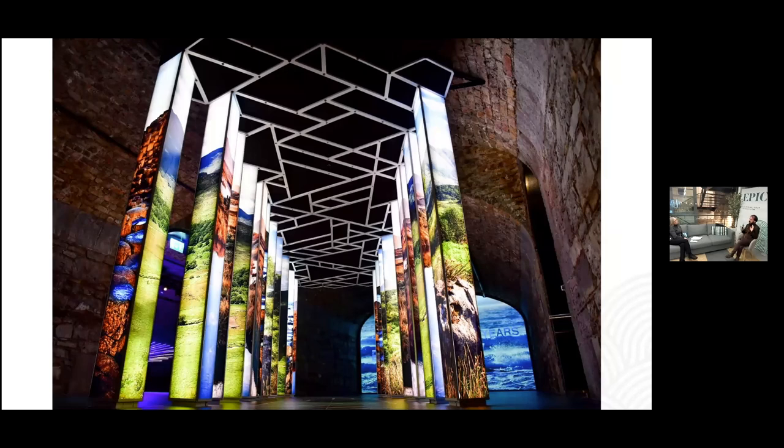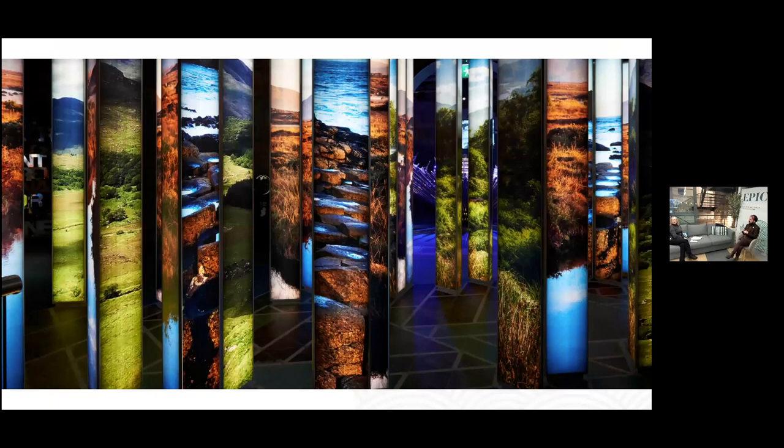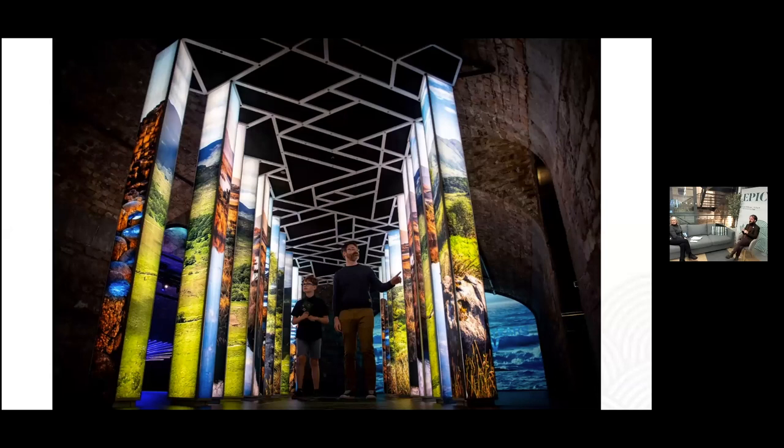You walk into the vaults and there's something that you don't expect. So what is this that we're seeing? This is in our first gallery called An Open Island, and these are columns. It's like a corridor, as you can see there, and this portrays the beautiful Irish landscape, such as the mountains of Kerry, the Giant's Causeway, and so on.